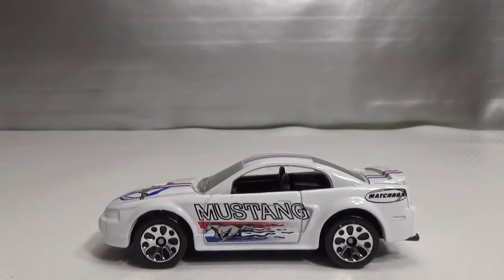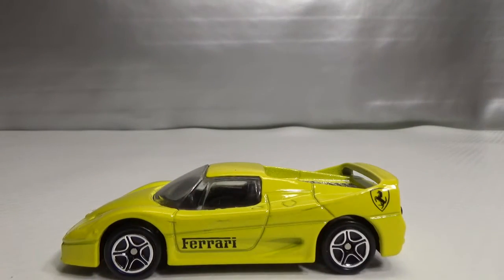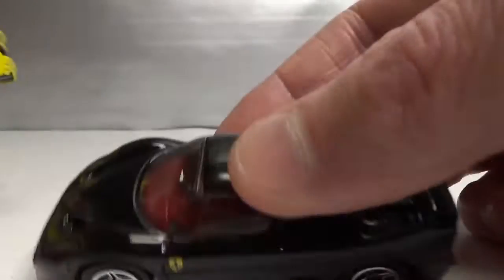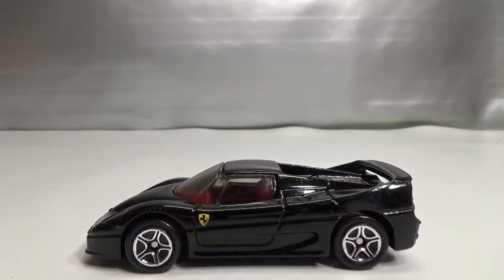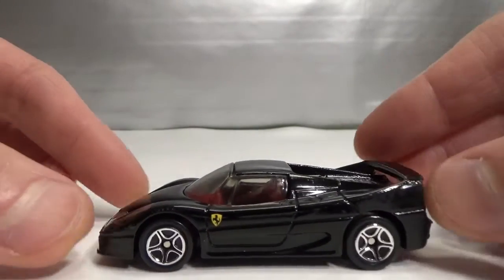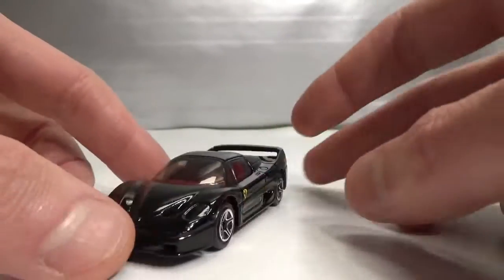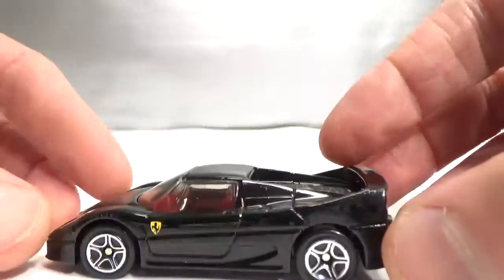And then we get the F50. And the only other version I have is this black one. This is a mainline from 1998. No suspension either. It's got the Scuderia logo on the side. And that's it. Red interior.